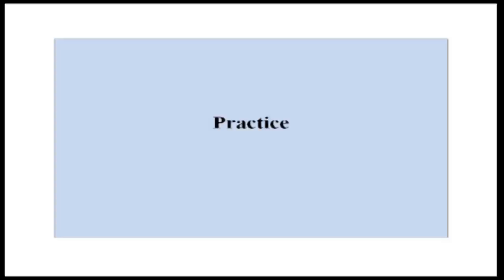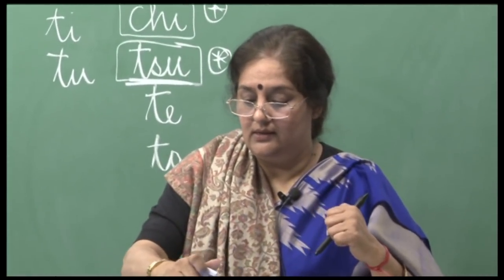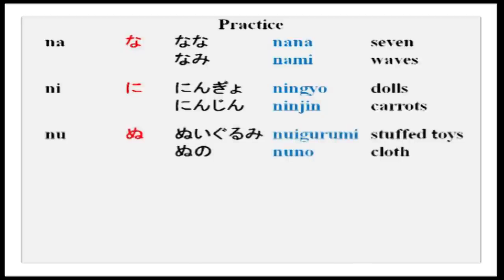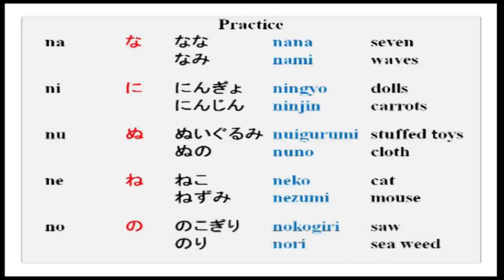The next series is the na series. The na series. Na, nana, nami, ni, ningyo, ninjin, nu, nuigurumi, nuno, ne, neko, nezumi. No, nokogiri, nori.